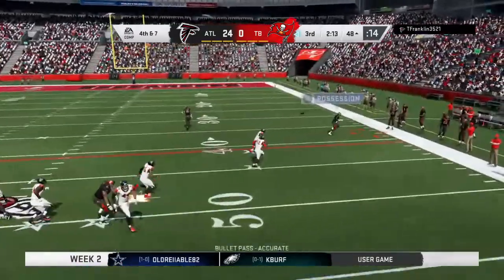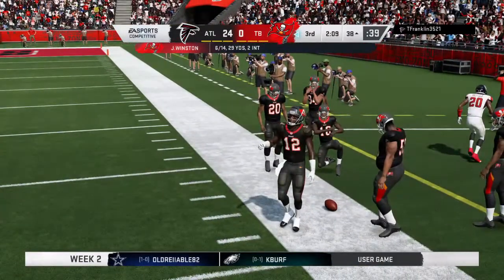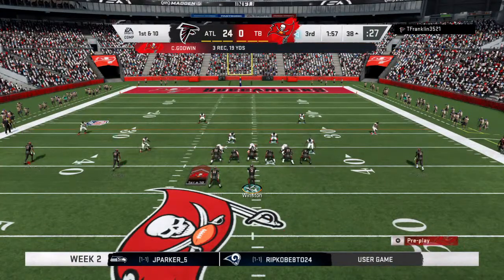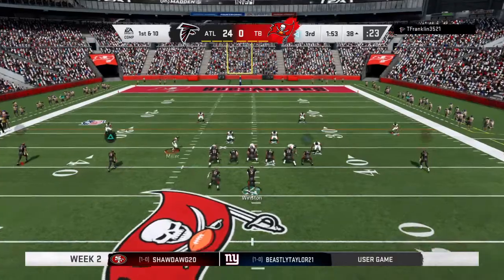They're going for it on fourth. Winston to throw for it on fourth. Open man has got one. It's complete. 10 yards there and a Buccaneer first down. Jameis now a perfect 8 for 8 to start the second half. Not bad. 1st and 10.